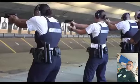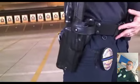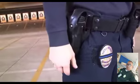The Glock 17 pistol is widely used by police in many countries around the world. In the US, almost half of all police officers are armed with it.